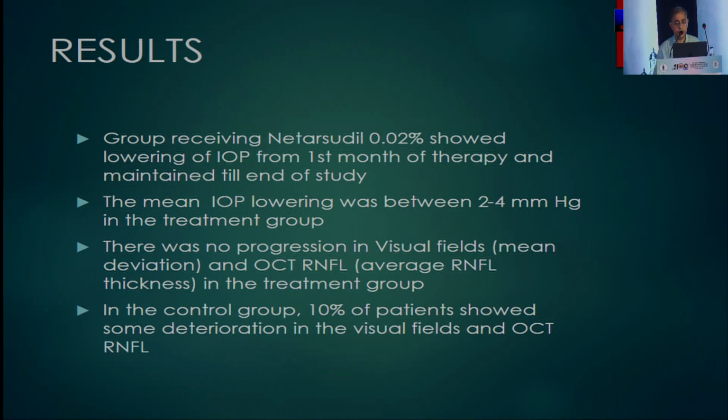The group receiving Netarsudil 0.02% showed lowering of IOP from the first month of therapy and maintained till the end of study, meaning 12 to 14 months of study. The mean IOP lowering was between 2 to 4 millimeter mercury in the treatment group. There was no progression in visual fields, mean deviation, and OCT RNFL average thickness in the treatment group. In the control group, 10% of patients showed some deterioration in the visual fields and OCT RNFL.